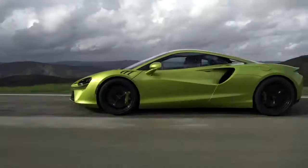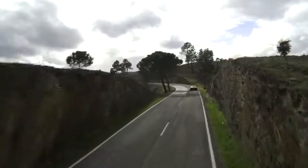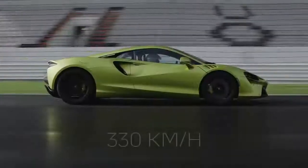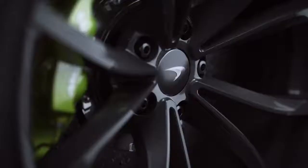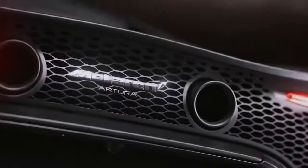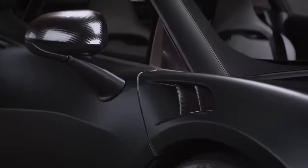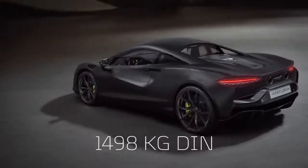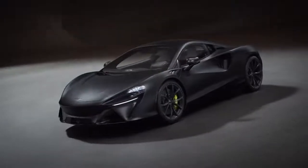Let's talk about performance for a second. 0 to 200 kilometers an hour in just 8.3 seconds. That's just a tenth of the performance of our hardcore 600LT model, and it doesn't stop accelerating until it hits 330 kilometers per hour. I mentioned earlier that our mission with Artura was to add the benefits of a high-performance hybrid powertrain, but without the weight penalty you'd normally expect with this type of technology. Well, I'm really pleased to say it's a mission we've absolutely delivered on, with Artura weighing just 1498 kilos DIN and just 1395 kilos dry.